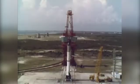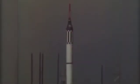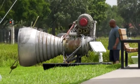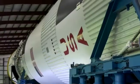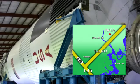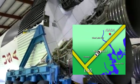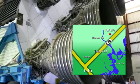Let's start at the beginning. I'm standing in front of the Mercury Redstone rocket. This is the rocket that was used to carry the Mercury capsules to space. There were 6 Mercury flights that proved man can function in space and safely return to Earth. Rocket Park is a display area located in NASA's Johnson Space Center. It's easy to get there. Just take I-45 south to NASA Road 1. Take NASA Road 1 east to NASA and turn left at the main entrance.